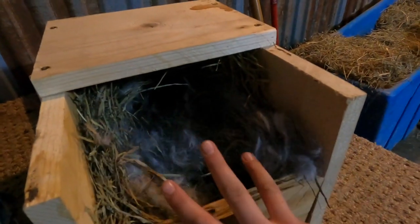Well, here's an update on the rabbit that made her nest in last week's video. She had them. She had 3 healthy babies.